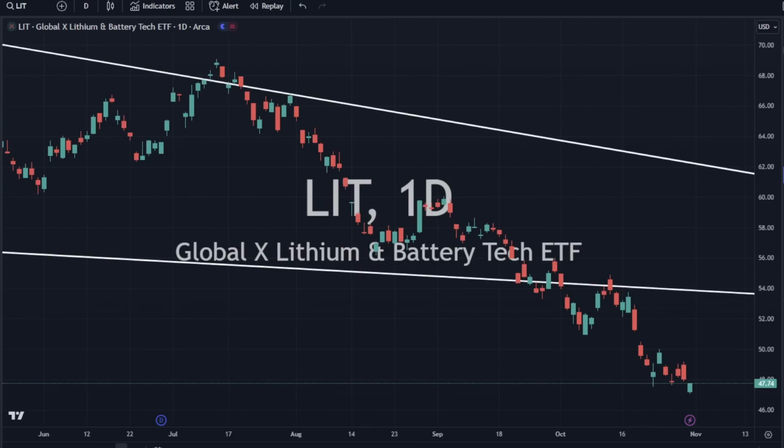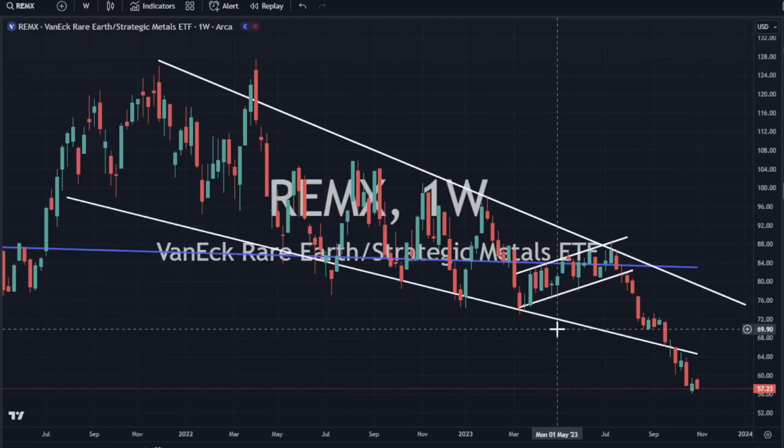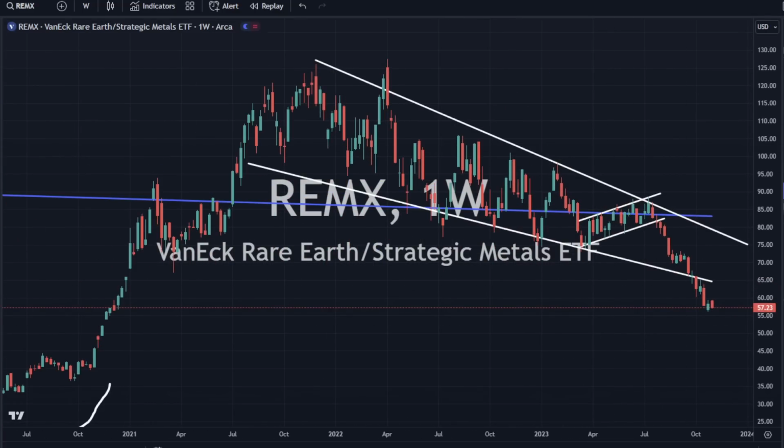I wouldn't touch it even with your money. Support down at 35, 36 bucks. REMX also heading lower. The momentum is still continuing lower, and we could see further selling pressure.